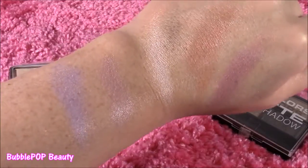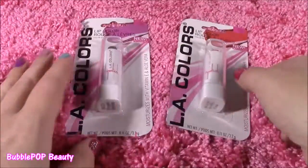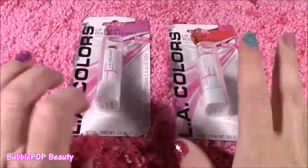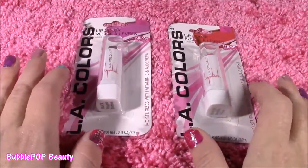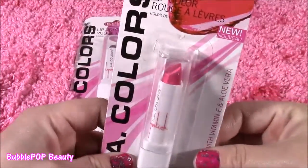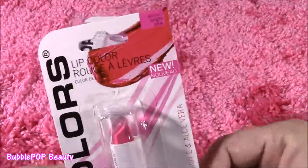They glow. Found a couple of lipsticks. And these are also LA colors. I'm starting to really like this brand. And I usually don't wear lipstick too often. I love, love, love my gloss. But sometimes, just for a little darker effect, I'll wear it. So we got this one.